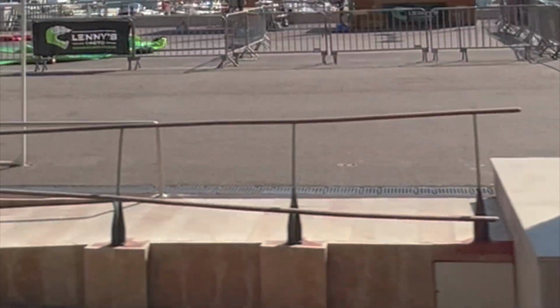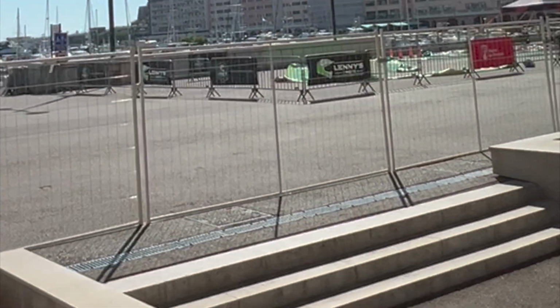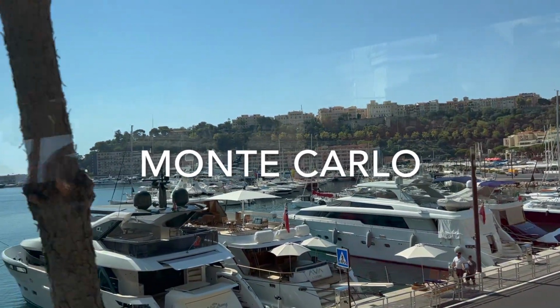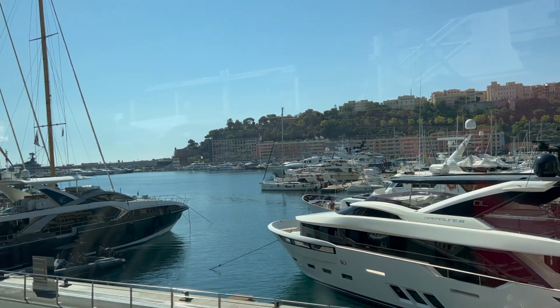We can see the perpendicular lines on the floor, each for a different car according to the timing they do during the trials. We've got 3 Grand Prix this year. E-cars, electric cars, very funny because you hear nothing. Vintage cars, the pier, through a chicane that we're going to pass by in a second. Yachts inside the port will be taken away and they will put some other yachts, especially booked for the week.